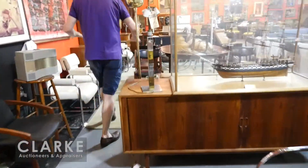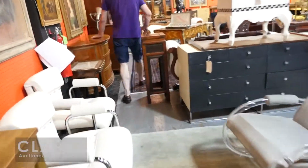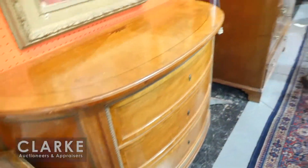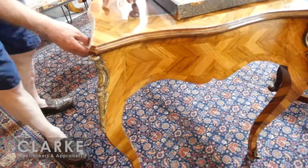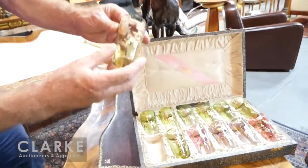As we're moving along, we have rugs. We have more Tiffany style lamps. I'm not going to get into them, I might bore the brains out of you. Up here we have this wonderful Continental, getting to the furniture, demi-lune commode, nice inlays on it. Here, 20th century, but really wonderful inlay on it. Look at that nice bright inlay with the leather top.